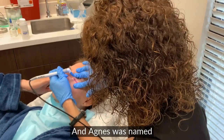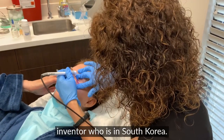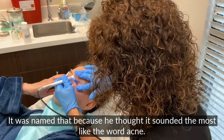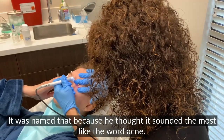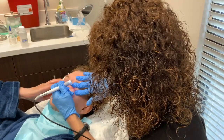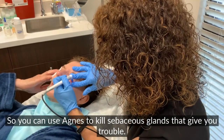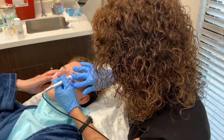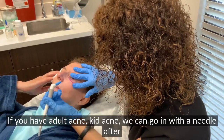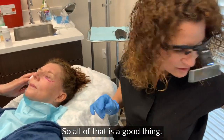And Agnes was named by the inventor who's in South Korea. It was named that because he thought it sounded the most like the word acne. And the reason this was developed was to kill acne. So you can use Agnes to kill sebaceous glands that give you trouble. So if you have adult acne, kid acne, we can go in with the needle after numbing, and we can kill the sebaceous gland. So all of that is a good thing.